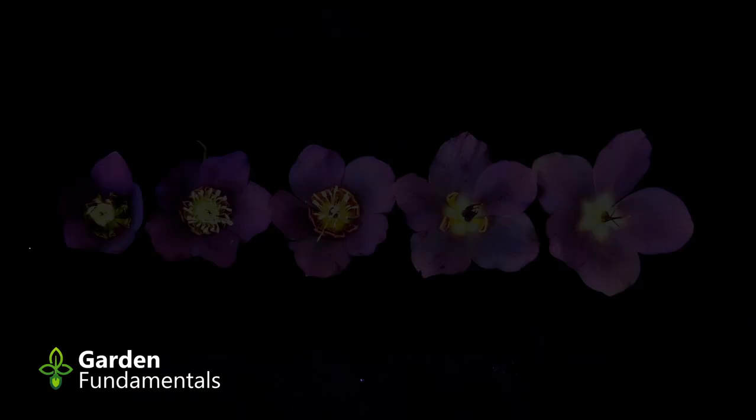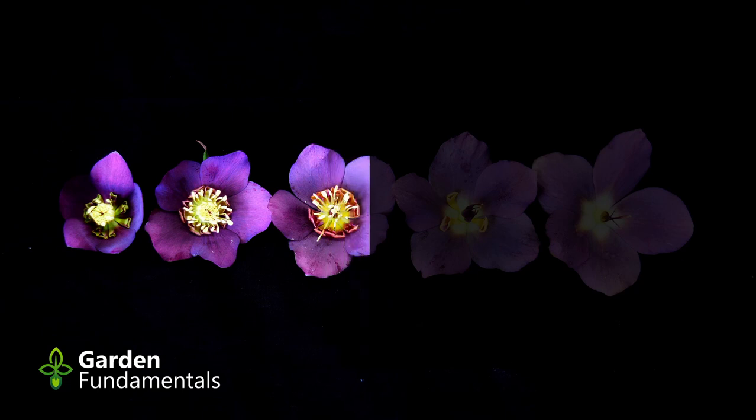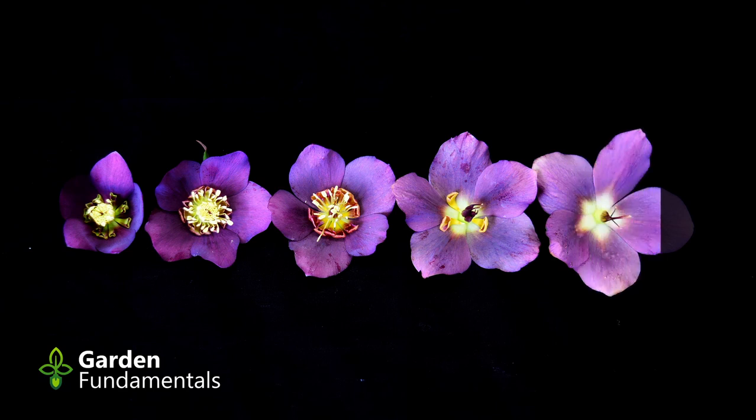I did a little experiment for this video. I went out and cut a flower off of one of my hellebores. And I cut another one off a couple days later, and a couple days after that, and a couple days after that. And I have a sequence of 5 different flowers. This shows the progression of a flower that's just starting to open, right up to the point when it's finished. And this whole sequence took place in about 10 days. What surprises many people is that the purple petals that you think you're looking at aren't really petals.